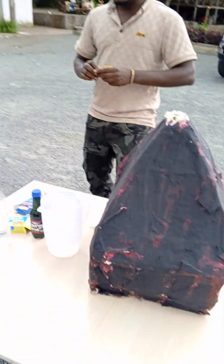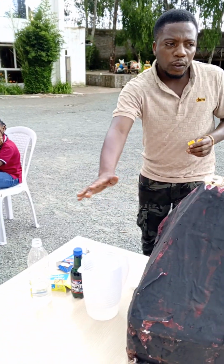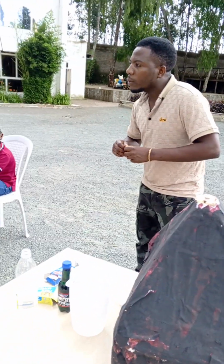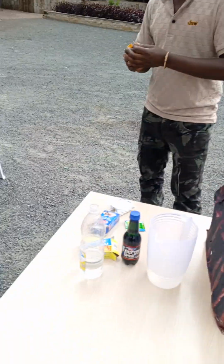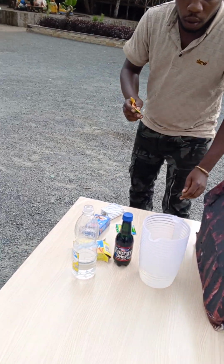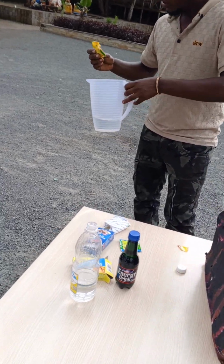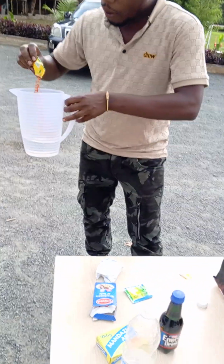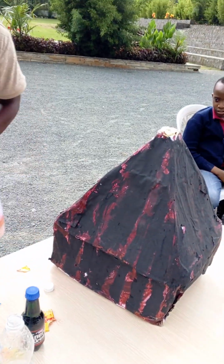Lava is red when it is magma. When it is on the surface of the earth, it changes and it becomes black. So here we are going to add in what we call a powder, or we add in food color. Can you say food color? Food color. This food color is made of powder, so it is going to change the color of the vinegar.